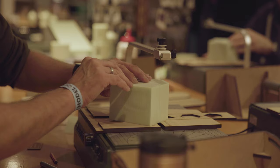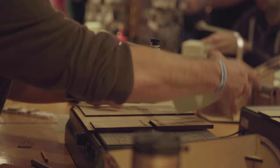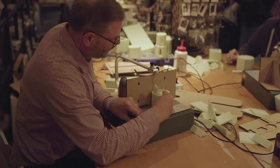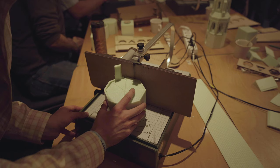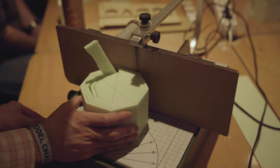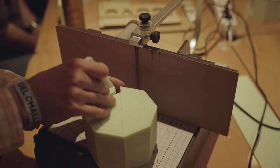styrofoam building. Gerard has developed a couple of tools out of MDF, which you can build together yourself, and then you can use it with a Proxxon hot wire cutter. And they are very ingenious tools because they allow you to make round shapes out of styrofoam or hexagons as we did. And I learned how to cut windows and also fixing mistakes and stuff like that.